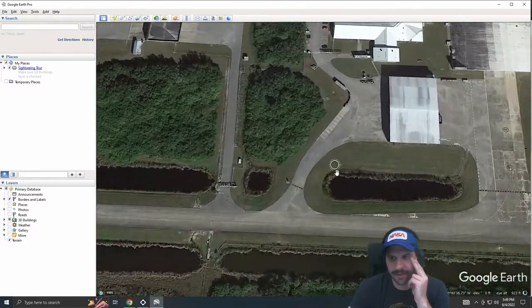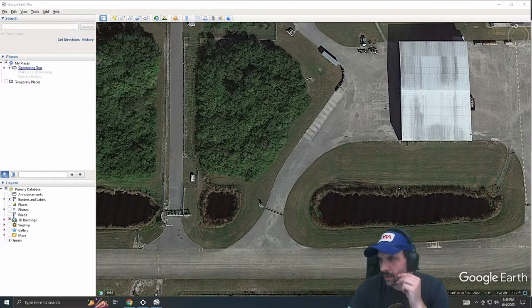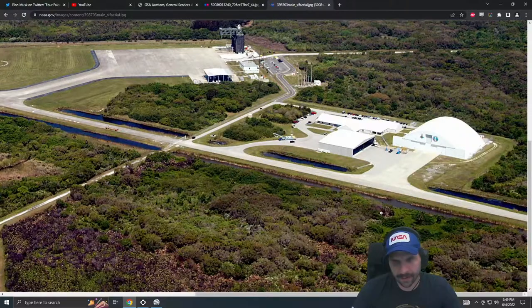There are other aircraft there that they're selling that look like they're in the same building. Single post. That's it. It has to be that. Yeah, that's the building. I'm convinced.